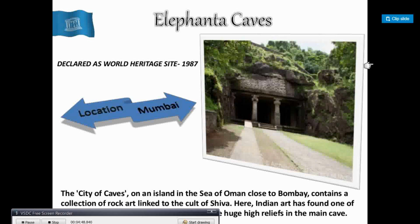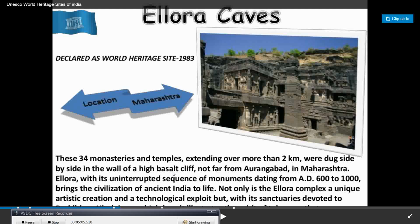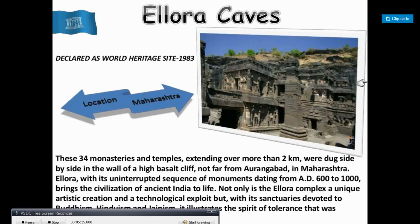Next, we will see the Ellora Caves. It is in Maharashtra. It has 34 monasteries and temples extending over more than 12 kilometers, dug side by side into the wall of high basalt cliffs. It is near Aurangabad in Maharashtra. It was built from the 6th century to 1000 AD.